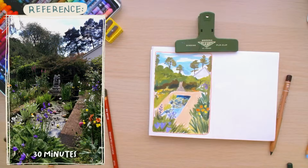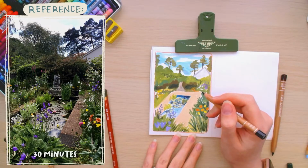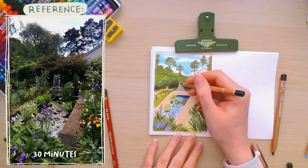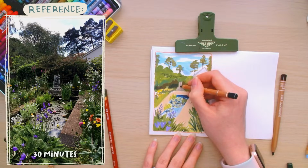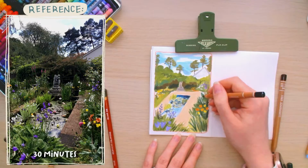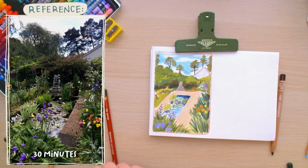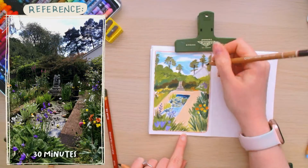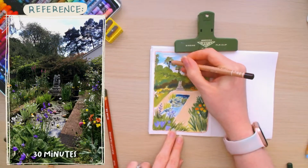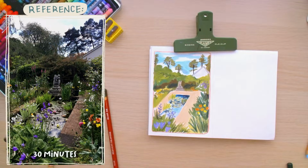And then I also want to add on some details to that statue. Oh, thank you, Anya. So like I said, I can't get all of the details, so I'm just going to suggest. And I also want to darken up some of these. Maybe I'll use the brown. Some of these trunks. And just going to grab a light grey pencil.